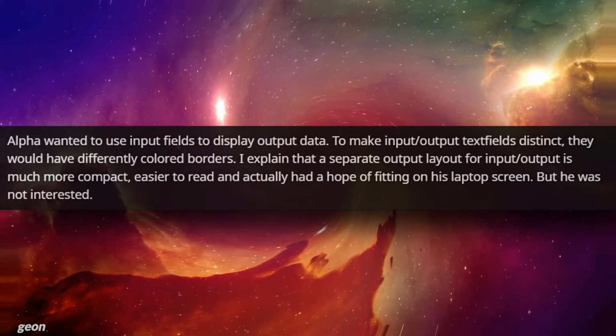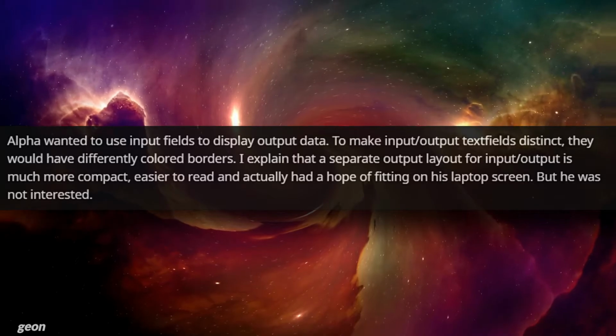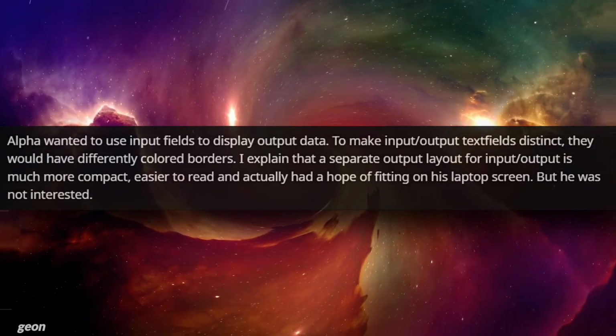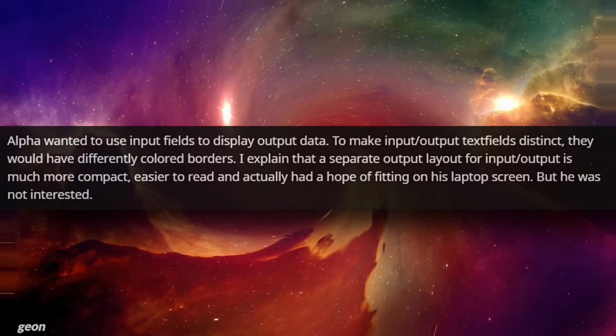Alpha wanted to use input fields to display output data, to make input-output text fields distinct. They would have to be differently colored borders. I explained that a separate output layout for input and output is much more compact, easier to read, and actually had a hope of fitting on his laptop screen. But he was not interested.